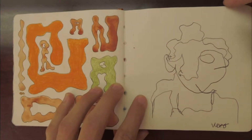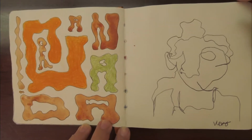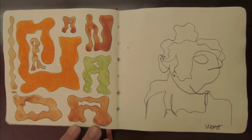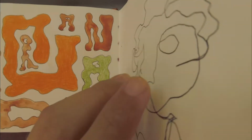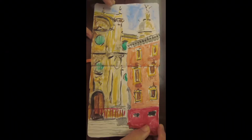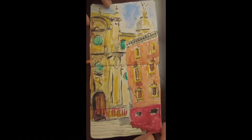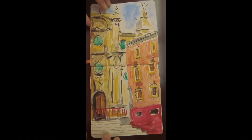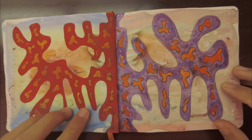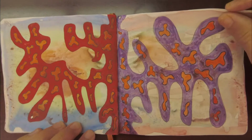So we stayed there for like 2 or 3 days, and then we went straight to Granada. And I did a little sketch of Vero in Granada. Here, where was this? I believe this was in Granada as well. It was a church there that I did a quick watercolor of as we were drinking coffee. And this was in Cordoba that I did this one, I remember, in this hostel that we were staying at.